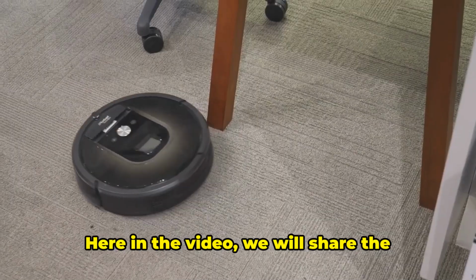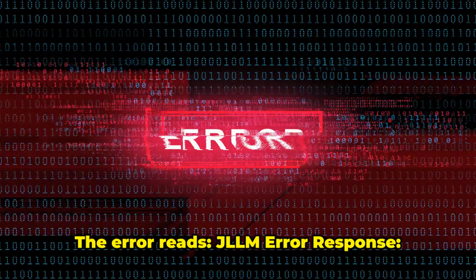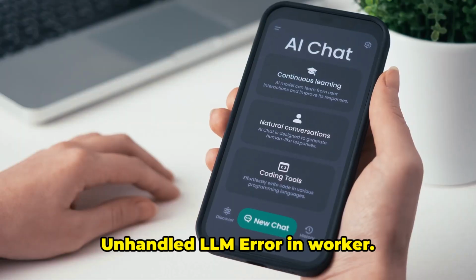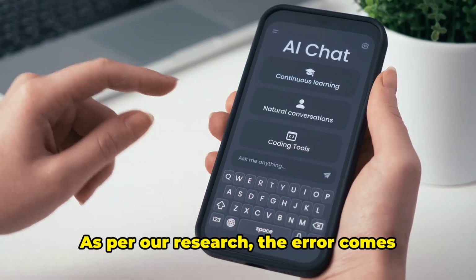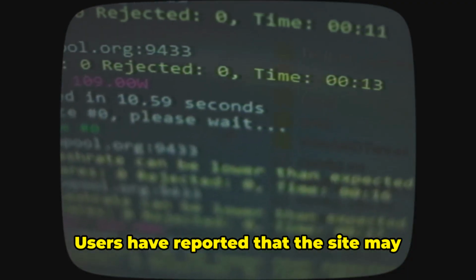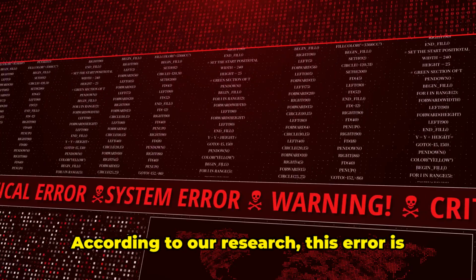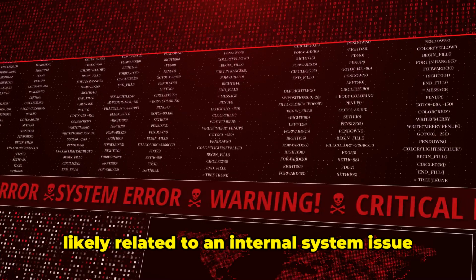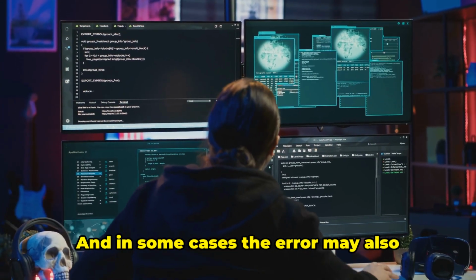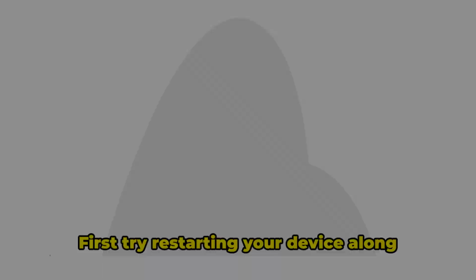Here in the video, we will share the details for the JanitorAI error code 1033. The error reads, JLM error response, unhandled LLM error in worker. As per our research, the error comes while using JanitorAI or during chats. Users have reported that the site may appear down or unresponsive when this error shows up. According to our research, this error is likely related to an internal system issue with JanitorAI. And in some cases, the error may also appear if there's any temporary glitch with the browser or network.